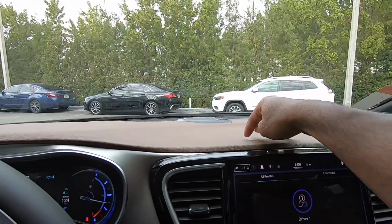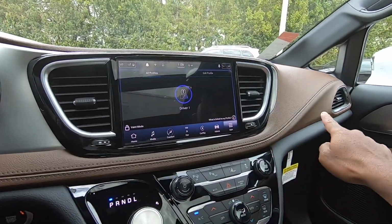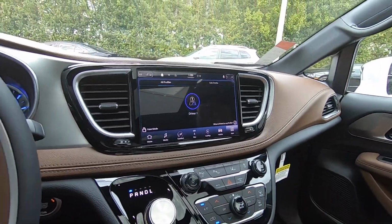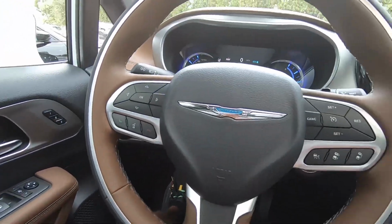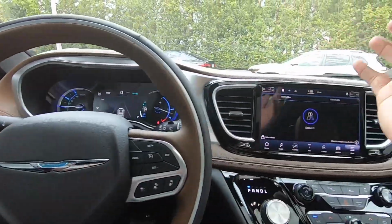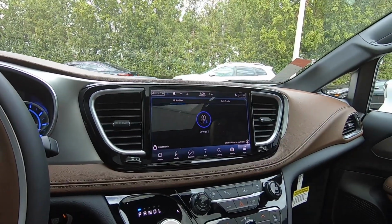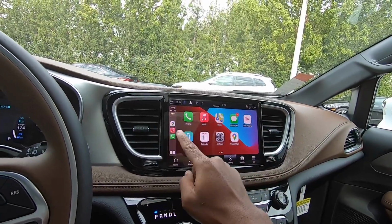But looking at the upper part of your dashboard, it's going to be a soft touch ejection mode. The plastic here, I like the stitching here. There's more soft touch here on the actual dashboard there. My tester does have the Harman Kardon sound system, which sounds pretty good as well. I also like the Chrysler emblem there, also with the 3-spoke wheel design. But looking here, this is the biggest head unit in the segment here, with 10.1 inches of it. My tester does have the Uconnect 5 system.